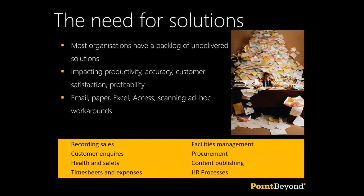It could be something as simple as tracking timesheets and expenses. Meeting room bookings is a very common one that we come across. Purchase order approval, facilities management, procurement processes, contract management. These are all very, very common solutions that organizations need. And why do they need them? They need them because they want to be able to perform more effectively, to be more efficient, to reduce process turnaround time, to increase customer satisfaction, to reduce the number of errors they make, and to be more accurate.